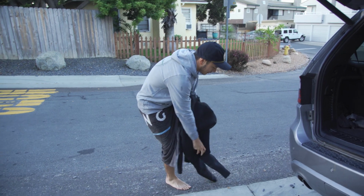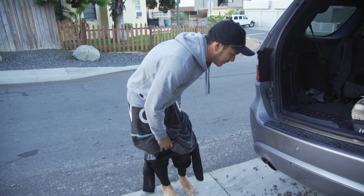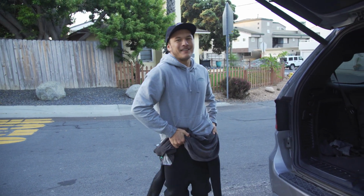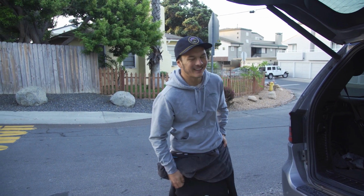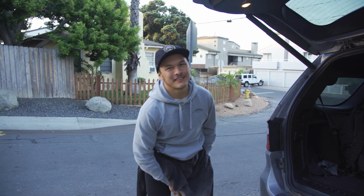So once your towel's on, you just gotta do one leg at a time, just like that. And then once you have both legs, you just work it up this way, pull it up over the groin. Again, it's a lot harder when your wetsuit's soaking wet. And then it's one last push. And then you can ditch the towel.